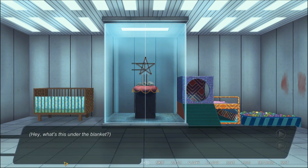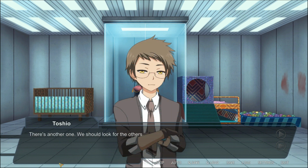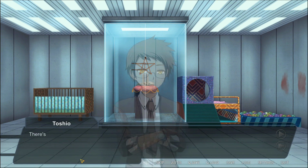Hey, what's this under the blanket? Ajna, added to the inventory. Another one of those balls. Toshio's right, there's more than one, and this has a different symbol. There's another one. We should look for the others. Right. Manipura. Another one.